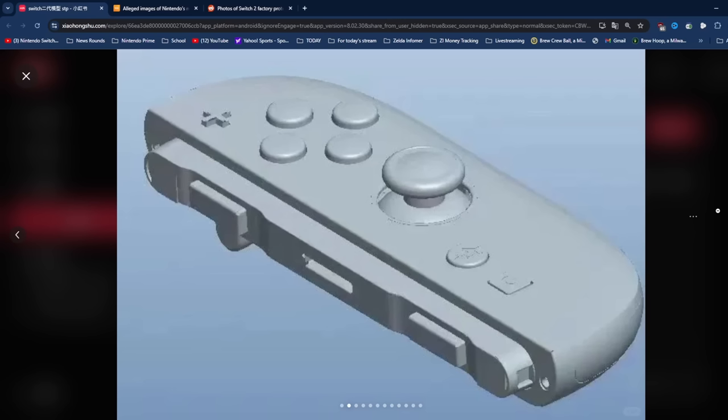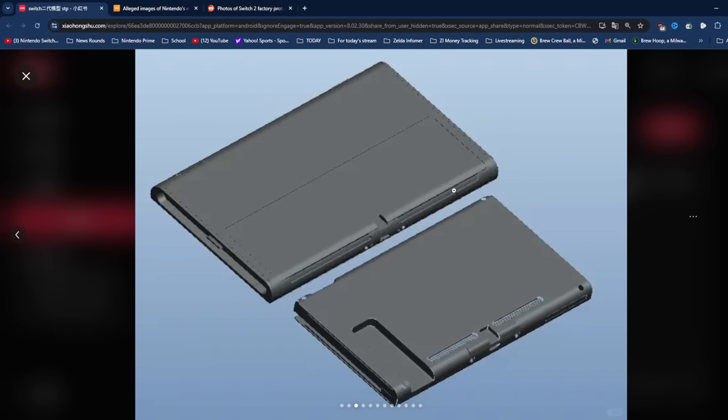Let me grab a Joy-Con quick. Yeah, that button below the home button is true. This fits with a prior leak we've talked about. Now, this is the back compared to the original. The only thing that doesn't line up, and a couple sources have said that they are using a U design on the back. This looks more like the Switch OLED design kickstand. And they're just doing a size comparison to the original Switch.